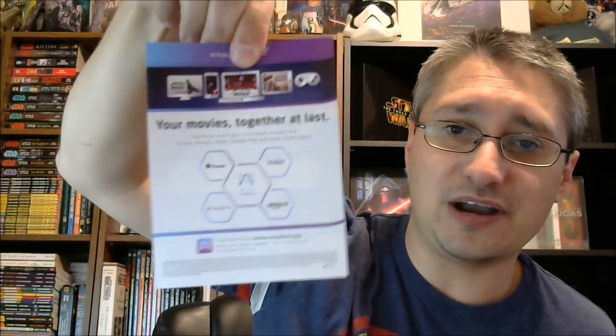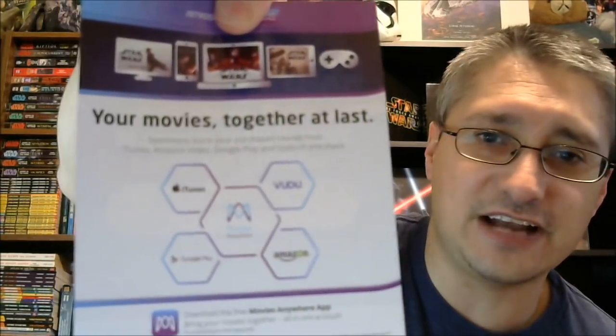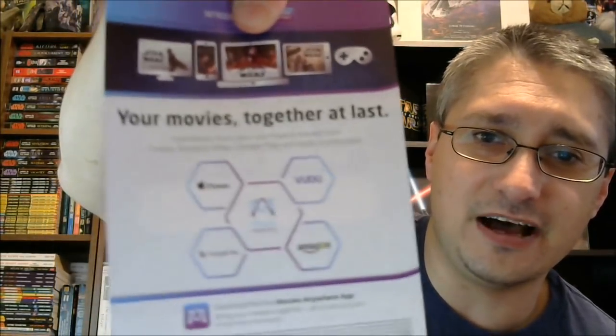Yes, I've redeemed this one. Star Wars: The Last Jedi up at the top. Your digital movie is waiting for you, and here's your code. Tells you how to use it. And then you flip it around. More about Movies Anywhere itself and the whole issue. Kind of see it there where they got the different hexagons connected together there, showing the idea of synchronizing between the different versions.